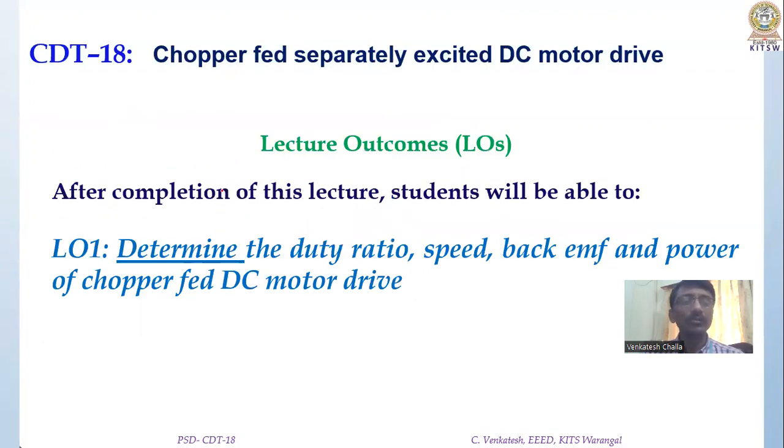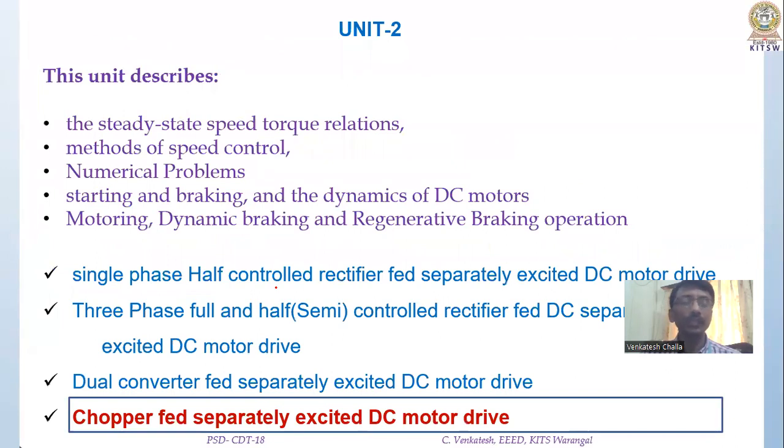Today we will see the chopper fed separately excited DC motor drive, and by the end of the session you should be able to determine the duty ratio, which may be delta, K or D, anything, speed omega m or n, back EMF EA or EB, and power that is delivered by the motor to the load for a chopper fed DC motor drive. So this is the last topic in this unit. We'll see this today.